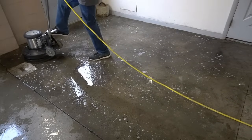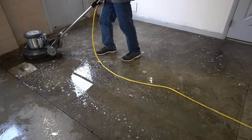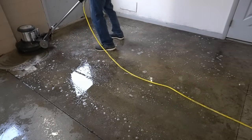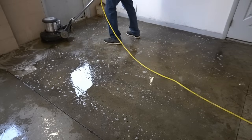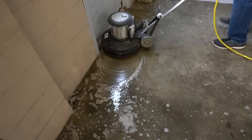If you have the pads centered and on correctly, which I do not at the moment, I figured that out a little later, the ride is smooth, and the machine, once you get over its quirks, an odd rotation, is rather easy to maneuver around, especially with the concentrate, and it's rather slippery.